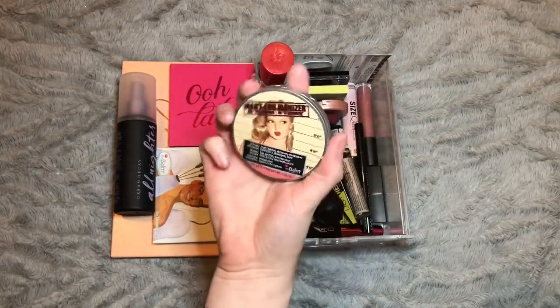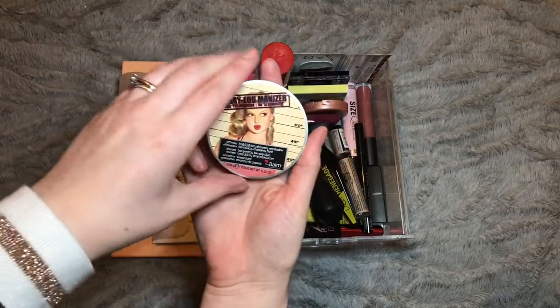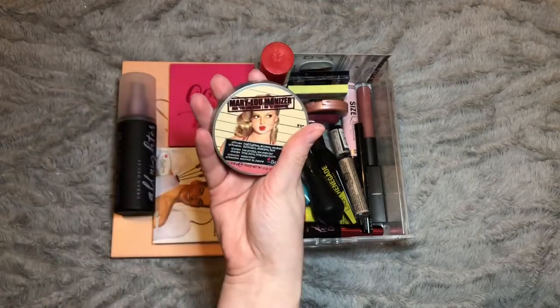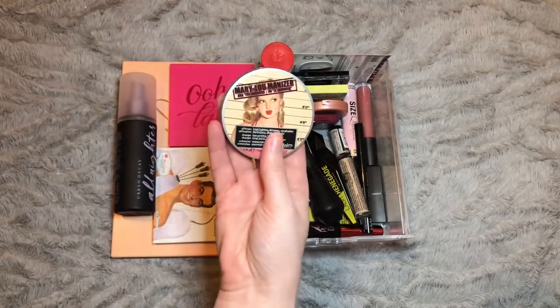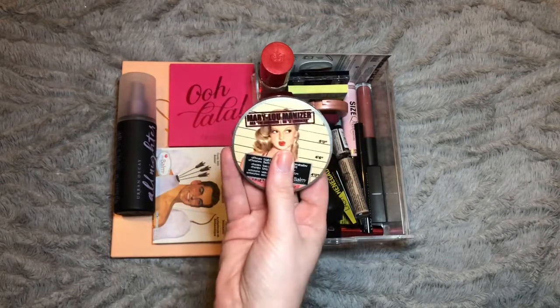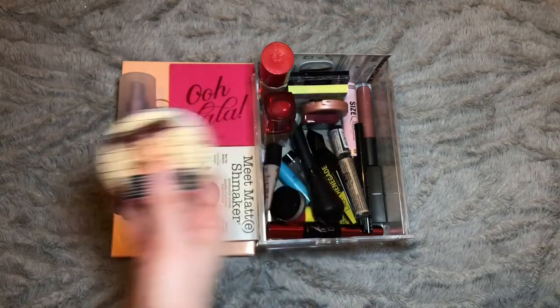Highlighter wise, we have the Mary Luminizer from The Balm. This is just the perfect tone of highlighter that I need for my everyday working life, so we'll continue to use this one because I just don't need a blinding highlighter for work, and this is the perfect level of highlighter for me.